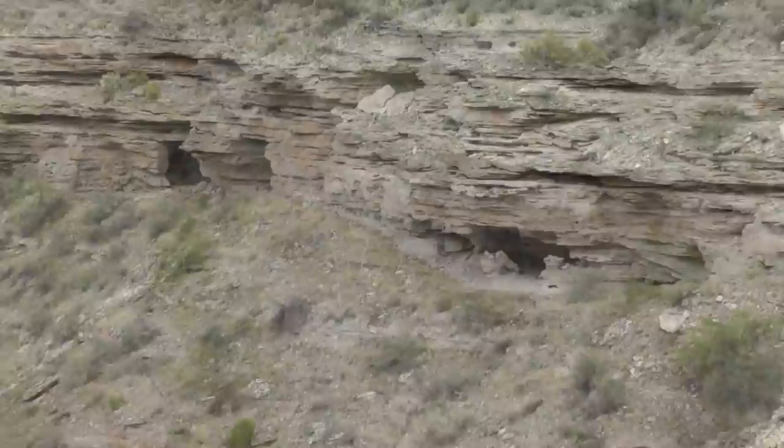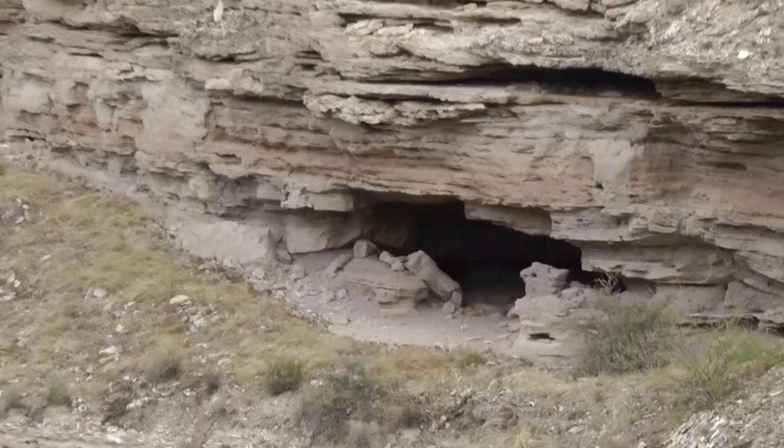Now, the structures normally consist of walls covering the cave entrance. I'll tell you what, this should be an interesting journey. I'm excited and I hope you are too.